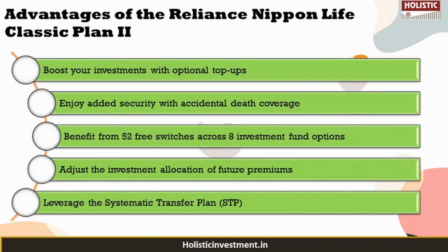The advantages are: you can boost your investment with optional top-ups, enjoy added security with accidental death coverage, and benefit from 52 free switches across 8 investment fund options. You can adjust the investment allocation of future premiums using premium redirection. You can even leverage the systematic transfer plan, STP, to mitigate equity market volatility.